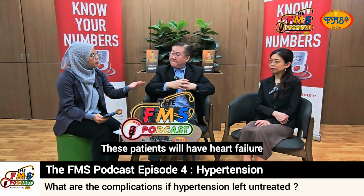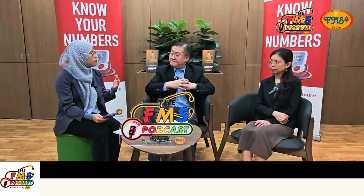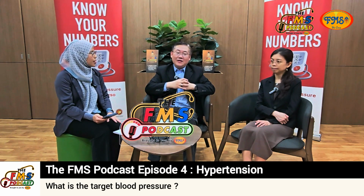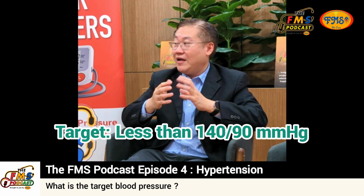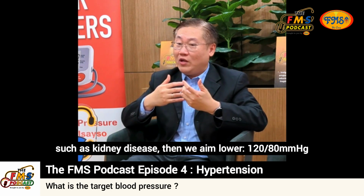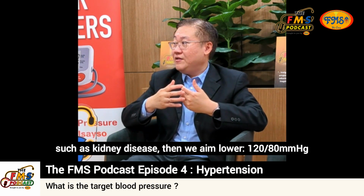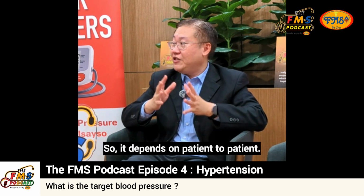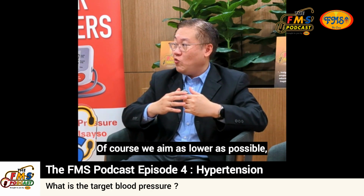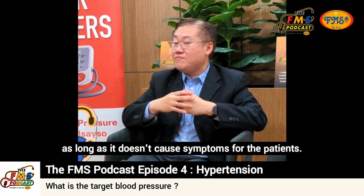So in general, what's the target blood pressure reading so that we don't exhaust our heart? Remember the diagnosis is not more than 140 or 90 or equivalent, but definitely we need to get less than that. In certain patients who have other diseases such as kidney disease, we go even lower, 130 or 80. So it depends on patient to patient, but generally it's less than 140 or 90. Of course we want it lower, that is okay, as long as it doesn't cause any symptoms for the patient.